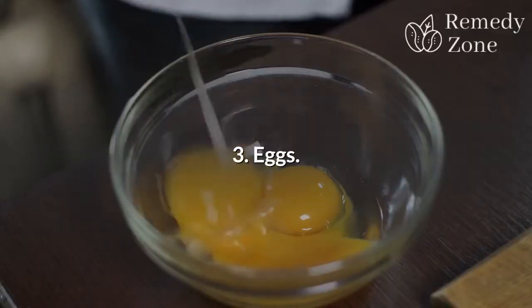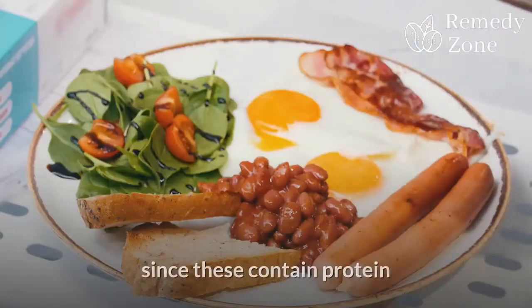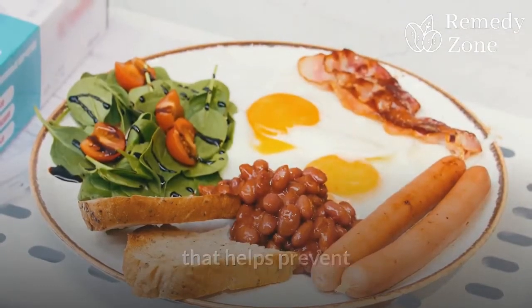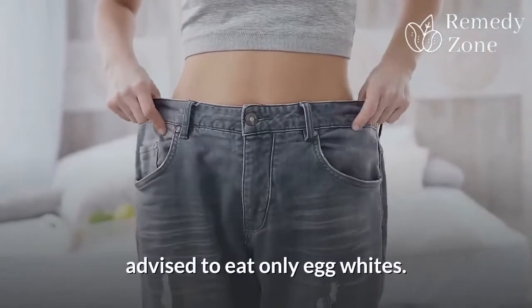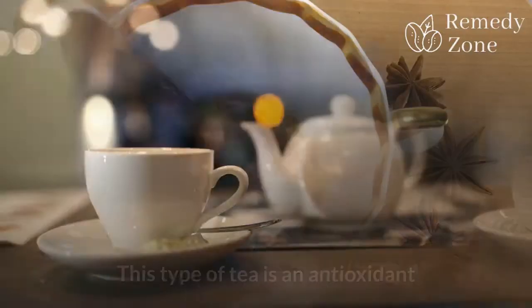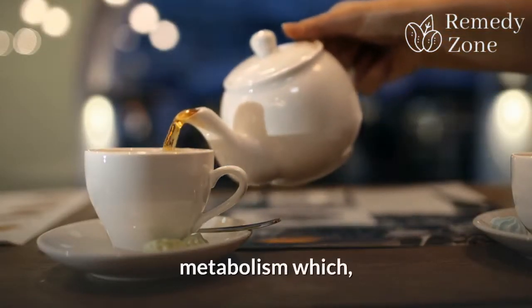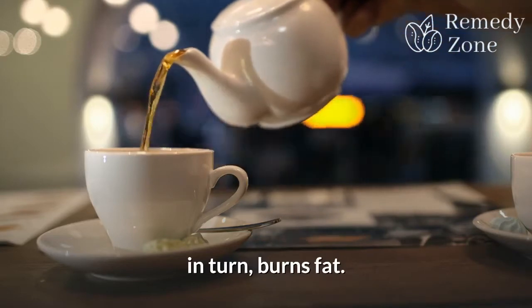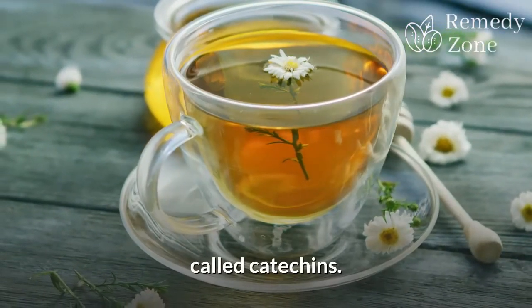3. Eggs. Eaten in moderate amounts, eggs are good for the health since these contain protein that helps prevent spikes in blood sugar. Weight Watchers are often advised to eat only egg whites. 4. Green tea. This type of tea is an antioxidant and helps stimulate metabolism, which, in turn, burns fat. Green tea is rich in antioxidants called catechins.